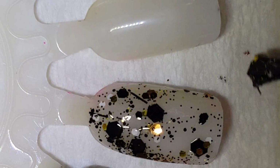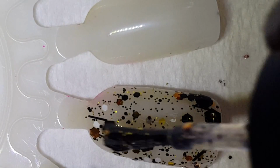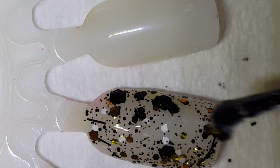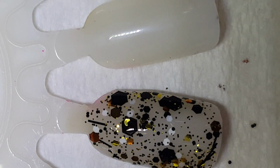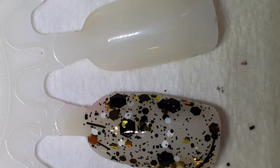Oh yeah, there's black hexes in here. And that was one coat. I just gave it a little shake and pulled them out. And it's pretty good coverage for one coat.